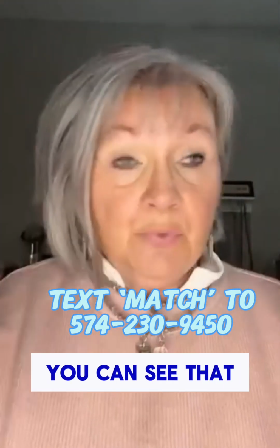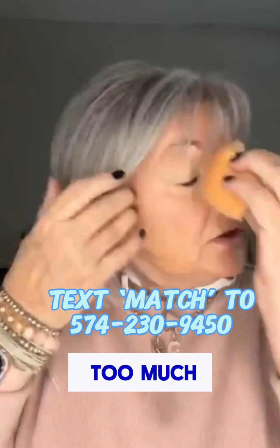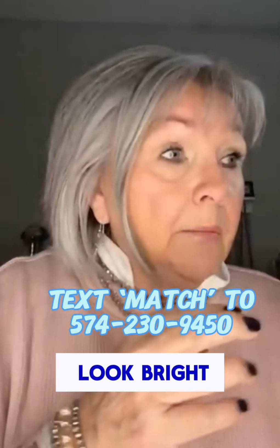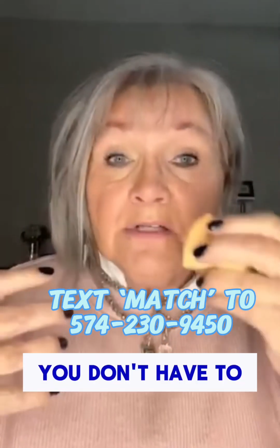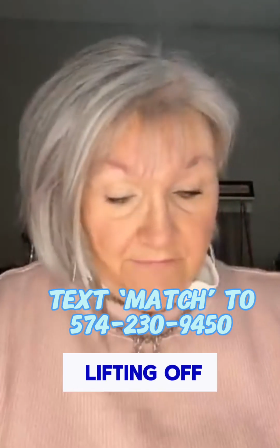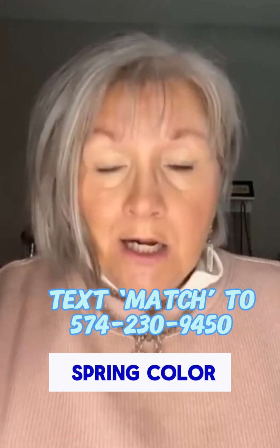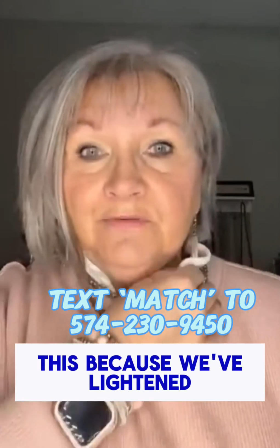All right, so you can see that brightened my eyes up tremendously. Maybe even a little too much. Let me see if I can take some off, because it really does look bright. Your sponges are fabulous for this. You don't have to disturb. You're not wiping. You're simply pushing and lifting off. That looks a lot better. We are taking this spring color, and we can wear this because we've lightened it up.